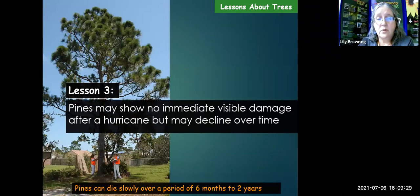Pines may show no visible damage after a hurricane, but may decline over time. They might die slowly over a period of 6 months to 2 years, when you have forgotten about the storm that went through and you think your pine tree suddenly died. Isn't that correct, Dr. Lester?